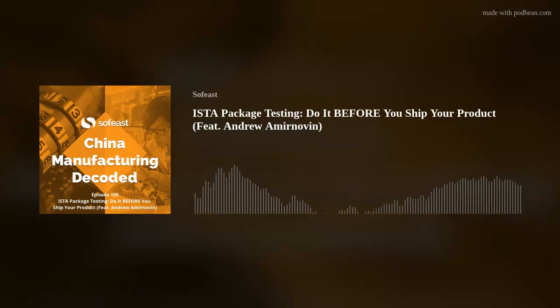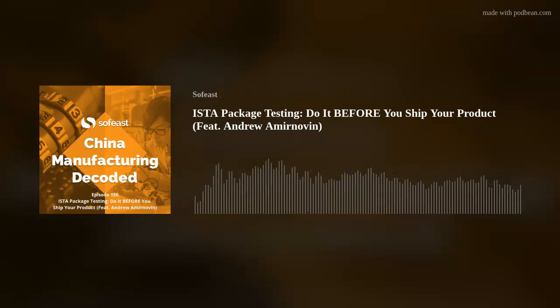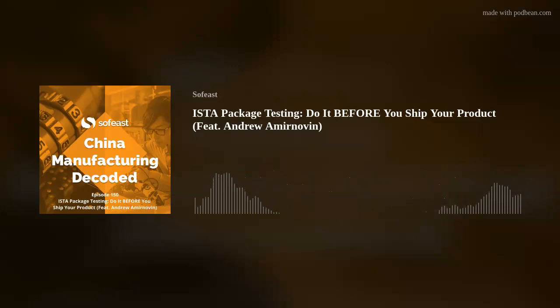Because if you have issues during the transportation, you're going to have all kinds of heavy cost issues because you have to pay someone to pick up the pieces and put them all back together. And then you have to go back and try and get the new packaging. And honestly, you really don't want to be in that situation.